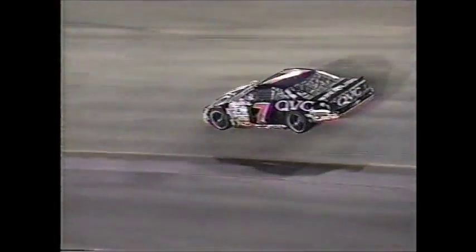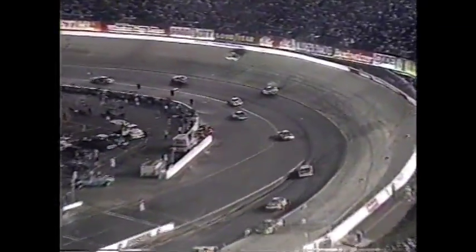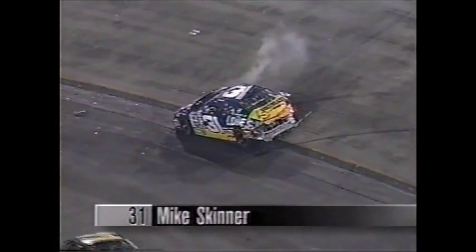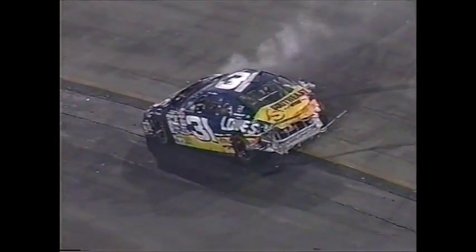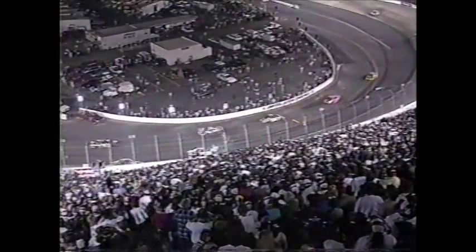There is debris all over the racetrack. So now 10 cars are back on the lead lap because this fella, Jeff Bodine, did it. He's had a fast race car, been one of the fastest all evening. Now we'll see what he can do. But now Wally Dallenbach begins to move away, but Mike Skinner is still at the bottom of the racetrack in turn number one, and this brings out yet another caution at Bristol Motor Speedway.